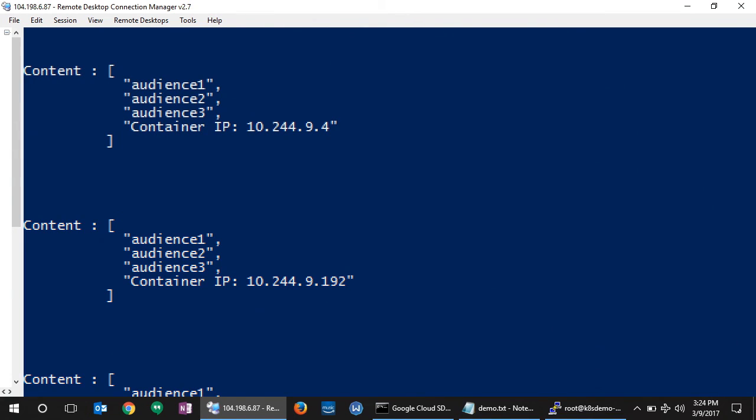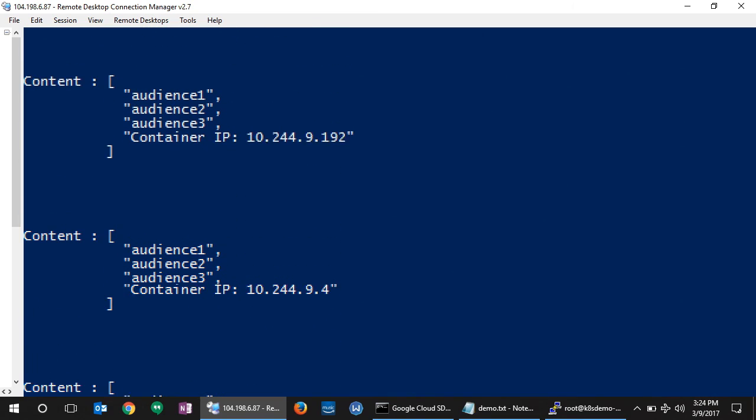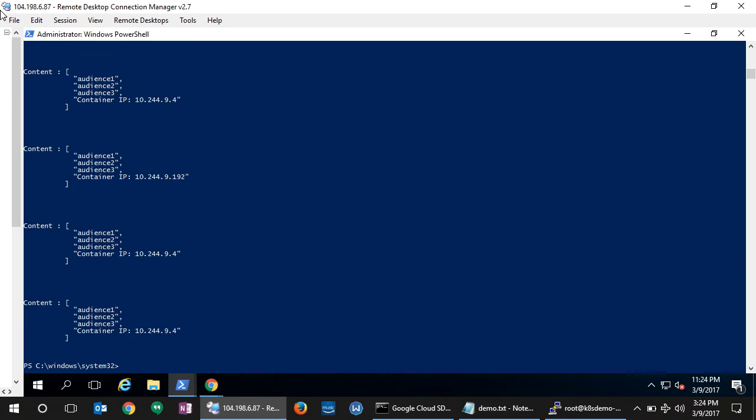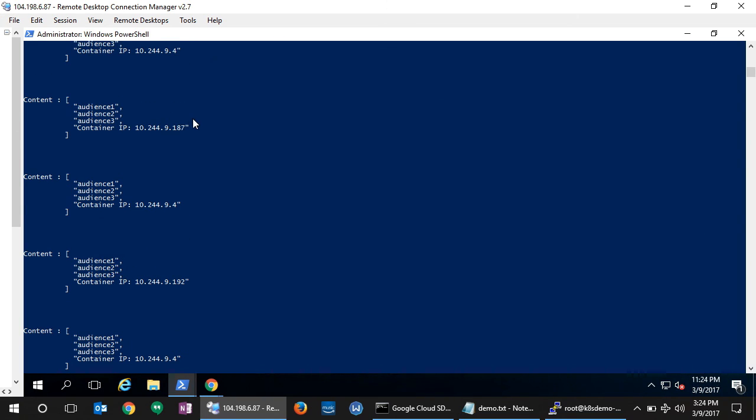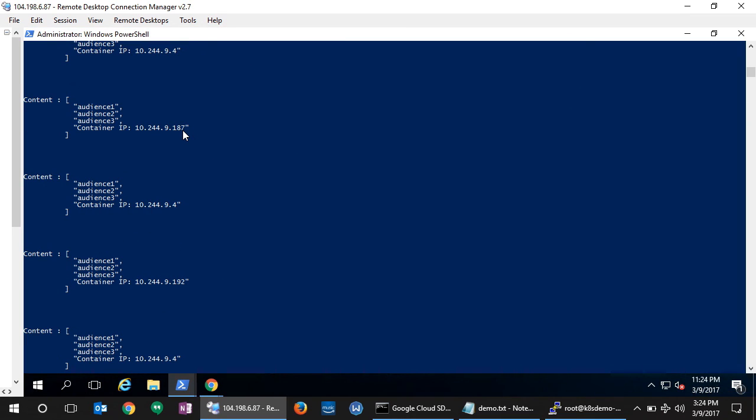the request to my application based on number of requests per second. So some of them are hitting the container IP.4, 192, actually I should have a third one here as well. So if we go up, we should be able to see the 187 IP address as well here. So those are the 3 IP addresses that are part of my pod that are available for load balancing for my application.